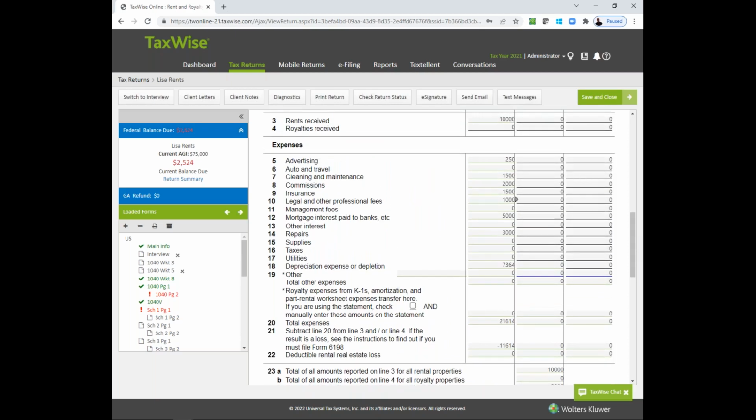But before we get into the loss here, remember now, Lisa makes $75,000 a year with her W-2. Right now, she owes $2,524, right? How could we get some of these losses? But we haven't finished all the deductions because Lisa did some traveling last year, right?